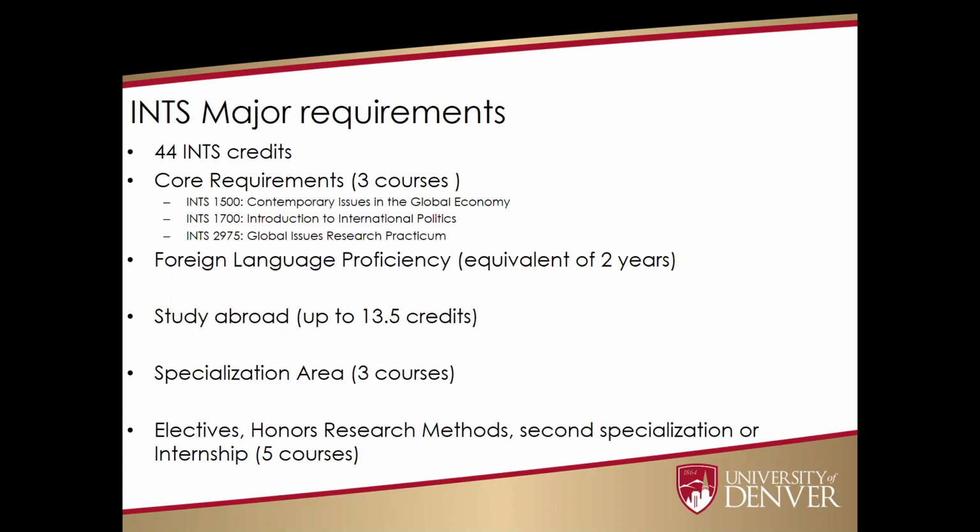When selecting your language, I encourage you to consider your career goals and regional interests, as having proficiency in a language can really help with certain career paths. For example, if you want to go into intelligence work, Chinese or Russian are both great options. If interested in the Middle East, Arabic would be a great place to start, as a couple examples. Another way to fulfill the INTS language requirement is to demonstrate intermediate level proficiency in one foreign language, via an alternative testing option prearranged with the director of the Center for World Languages and Cultures.